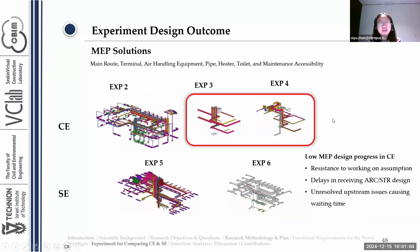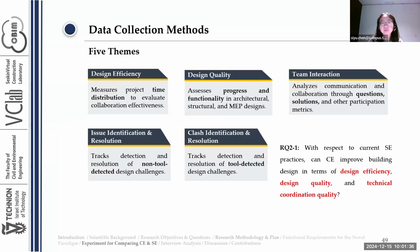Notably, you can see that 2 experiments in the CE setting had low design progress. It might be because there are some barriers in the concurrent workflow, for example, resistance to working on assumptions due to the habit of the current sequential workflow, or because of the delay in receiving architectural and structural design. It can also be because unresolved upstream issues cause waiting time.